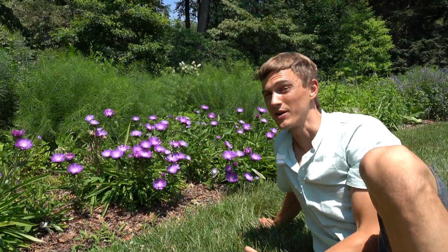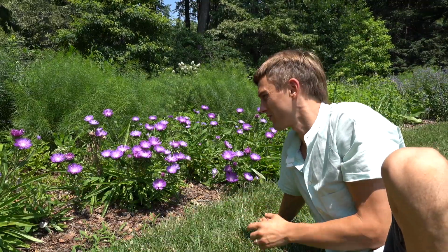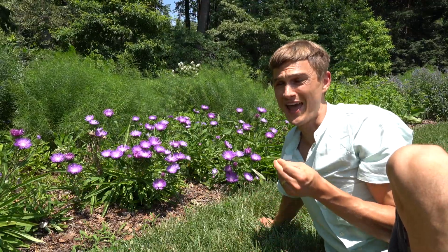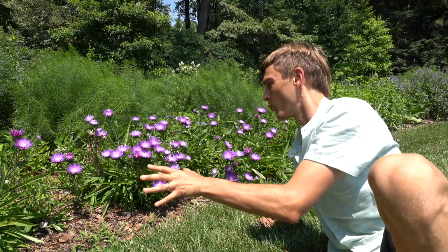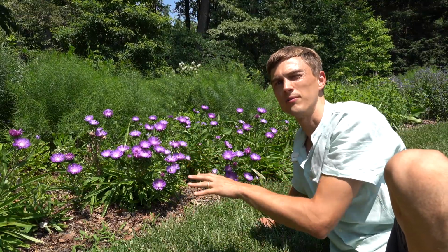So initially I didn't think much about these plants. These are Stokesias, and I thought they were kind of bland, a little bit boring. The flowers are not super showy, the foliage is just okay, but they've been blooming for 4 solid weeks. That is a long time for any plant to be blooming, and it's a wonderful, really kind of low grower, so it has a nice function for the front of the garden beds.